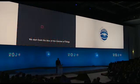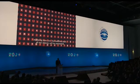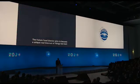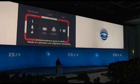We start from the idea of the Internet of Things, exploring how over the next few years all our objects will be connected, enabling new interfaces and interactions. The Future Food District aims to become a unique real Internet of Things testbed, an unprecedented space in which, thanks to pervasive and ubiquitous connectivity, everything will be linked, traceable and localized in real time.